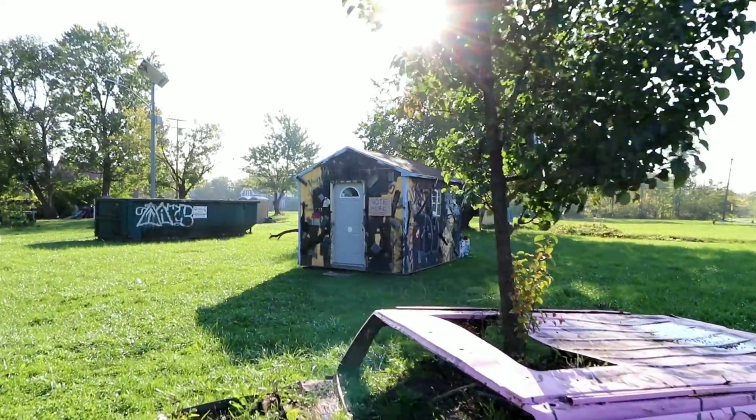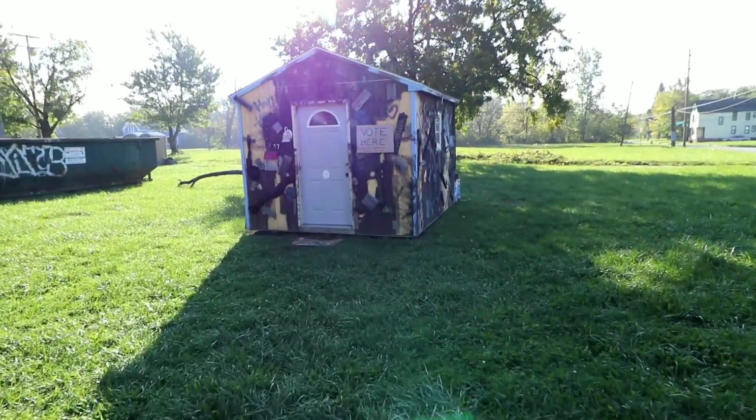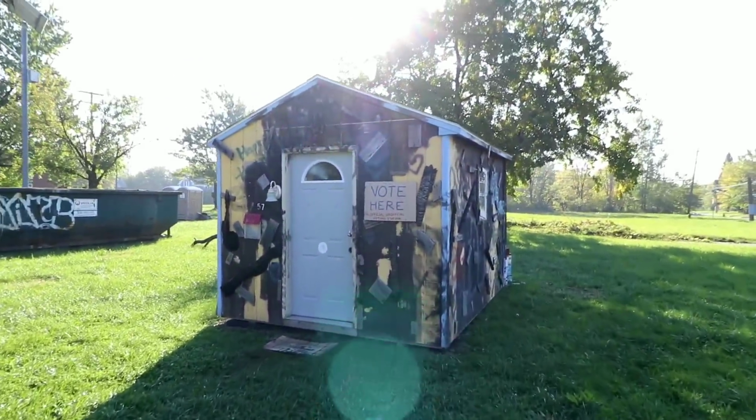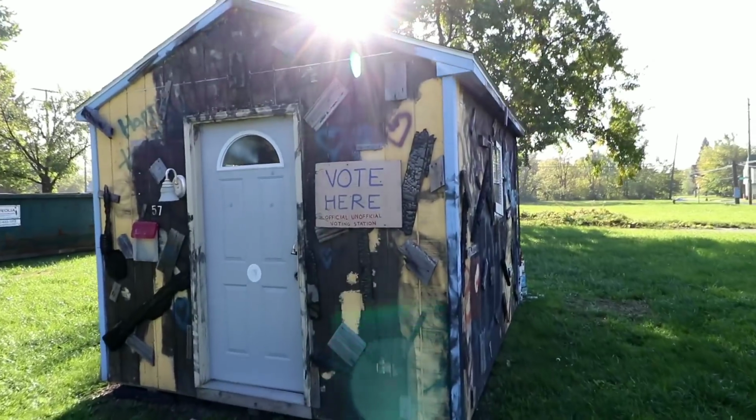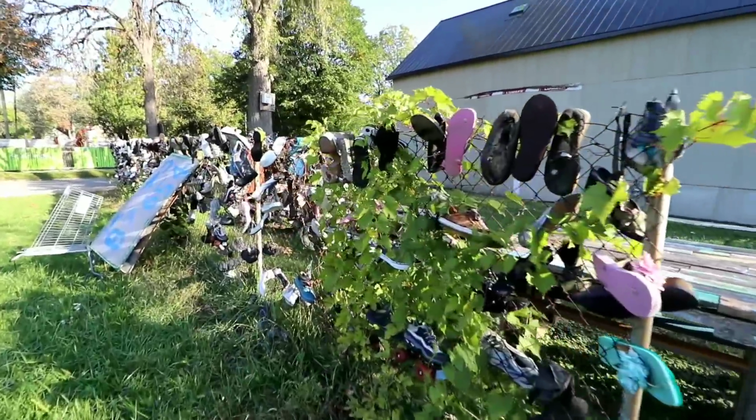And then here's your unofficial voting station over here. Vote here. And here's the shoe fence.